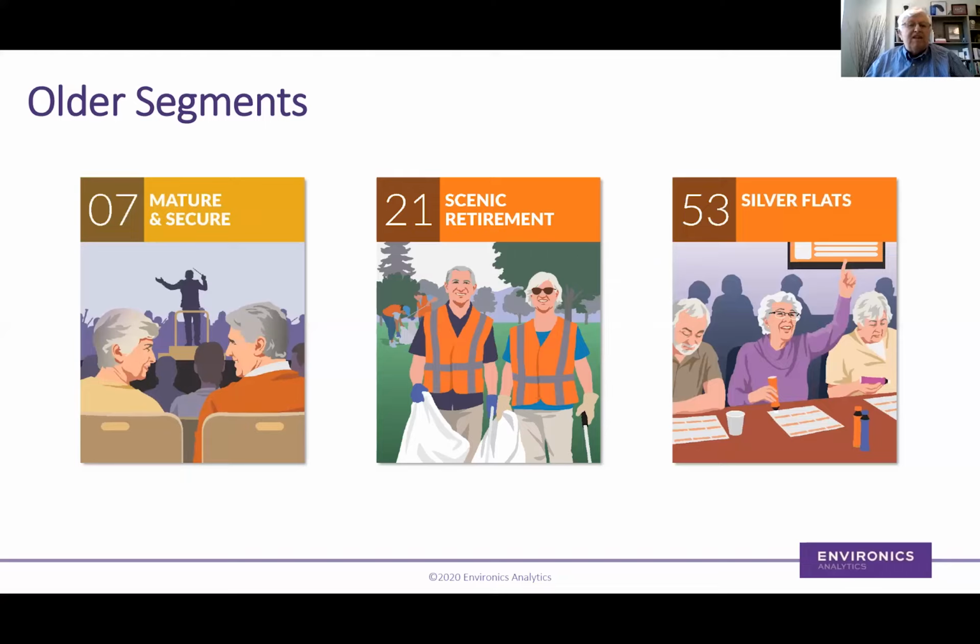For example, there's segment 7, mature and secure. And in fact, if you look at the top 10 segments, about 8 of them fall into this class of what I'd call the young older segment. At the other extreme, we have much older households made up of a very different mix. In general, many empty nest couples, very few children, and many individuals living on their own in one-person households. In fact, there are 3 of our segments that have about 60% of all households made up of a one-person household. Clearly, a very different demographic and many different needs compared to the mature and secure segment.